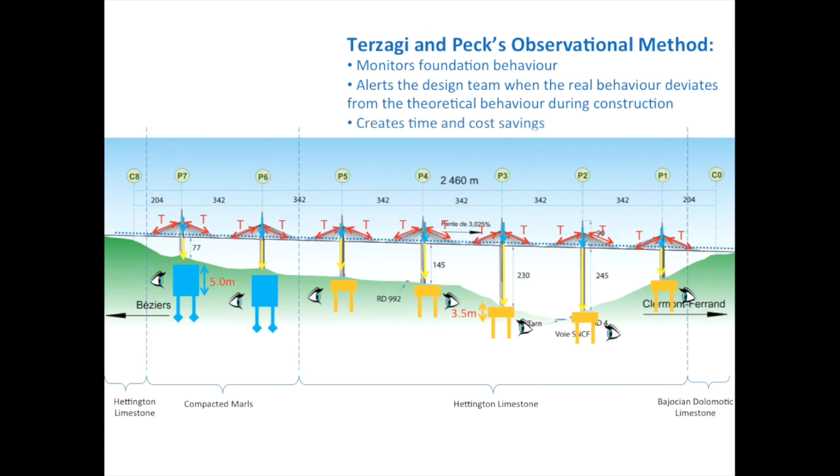The method has the potential to create time and cost savings as unnecessary contingencies are avoided. However, it requires high quality control and expensive equipment, and if used incorrectly, can be dangerous.